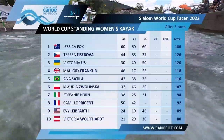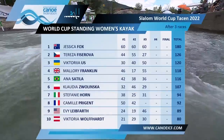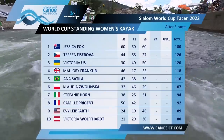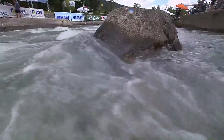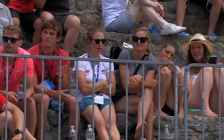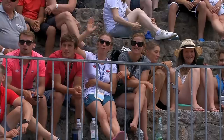But here are the World Cup standings after 3 races. Jessica Fox well ahead. 3 wins, maximum points ahead of Teresa Fisarova, who missed out on the final today. Victoria Us consistently performing there and moving up the order into third place. Yeah, and I think what's really cool, just a quick note, is that those top 6 in the world ranking, they also double and do canoe and they do extreme.